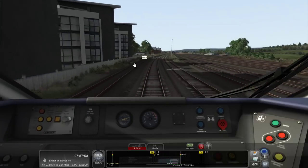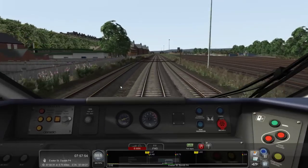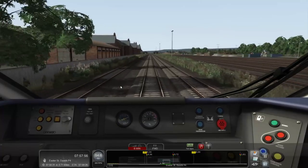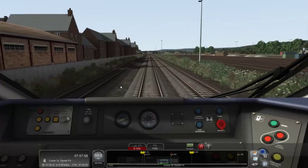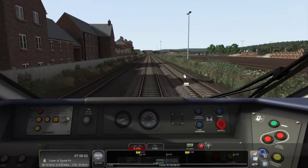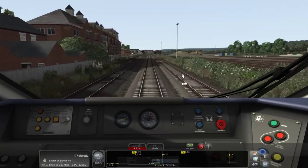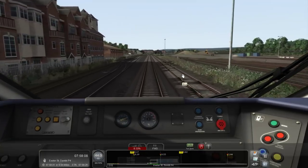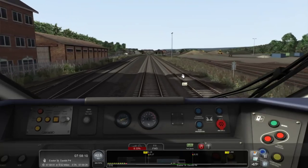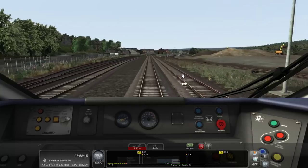High Speed Tracks are the designers, which I'm really, really pleased about. And UK Route Designs do a lot of the scenarios and stuff for it on top of that. It's a great route. It really is a great route. And I'm quite looking forward to running this, really. Should be about an hour, just over an hour, I think. So not too long.